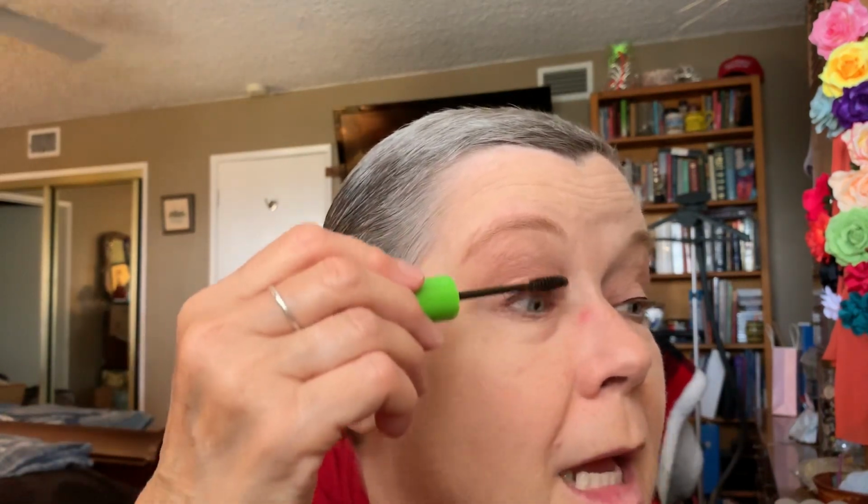But anyway, I haven't curled my eyelashes because for a long time I only had like 6 eyelashes on the top, and I thought if I curl them, they're just gonna fall out. And if you're a cancer patient, you know that fear.